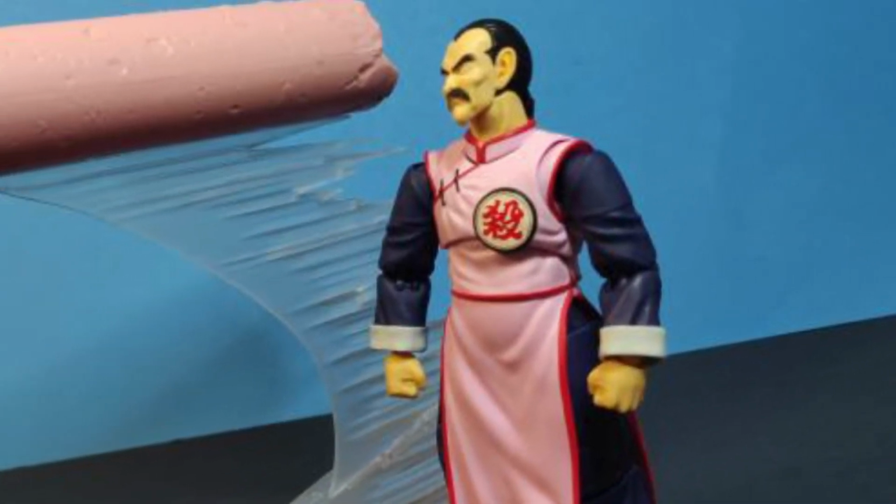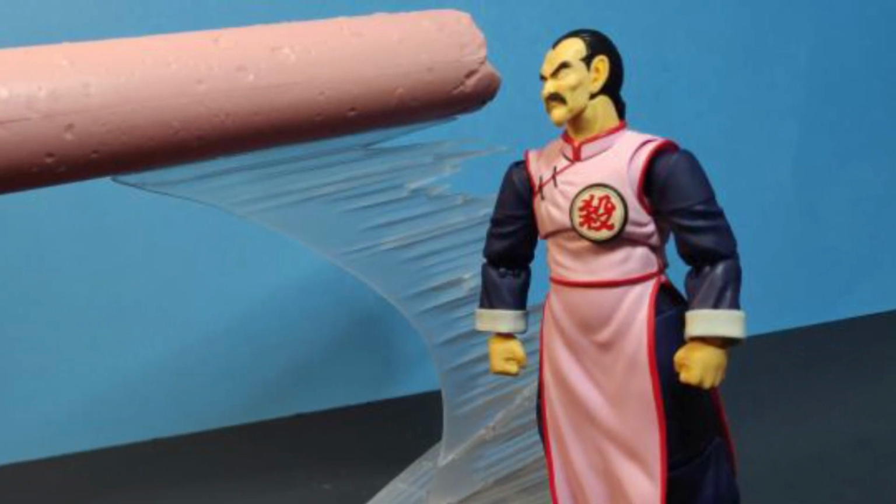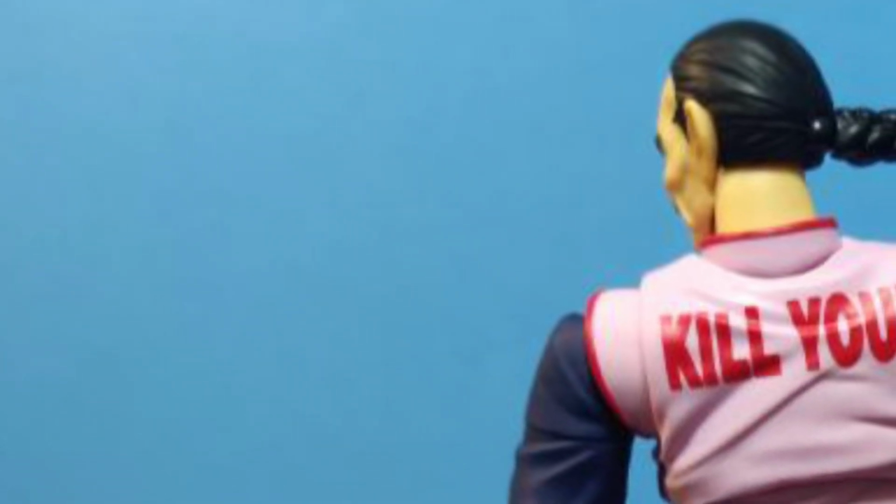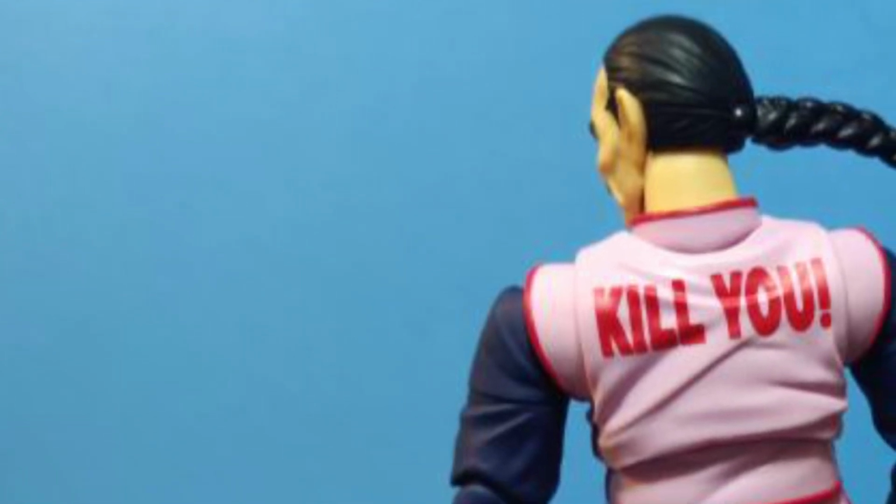The pink column that he threw that can connect to his interchangeable bottom foot pieces, the unique facial expressions, and the matte finish that they put on here and not on Piccolo and Jiren for whatever reason. And it all comes together really nicely.